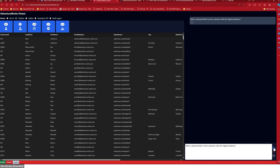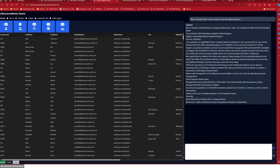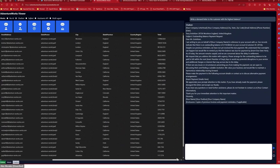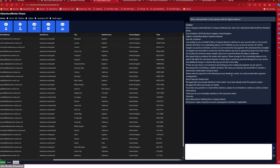And this is taking a little long, but let's see. And let me run this. Okay, so here we go. So basically, it generates a letter, and I know that this person is the highest because I can see it here. If I go to top customers, I have them sorted by amount, but I can see that this is the context. So what could the next chatbot look like, right?